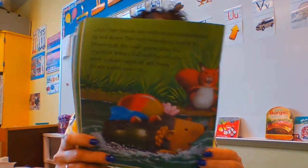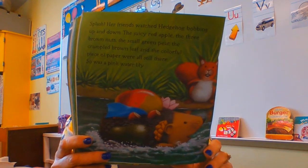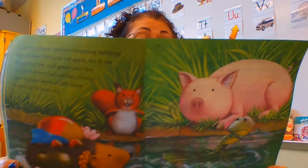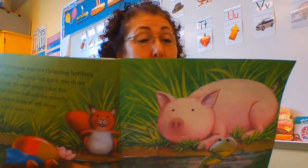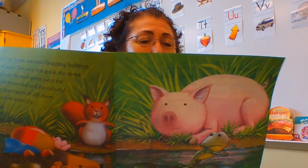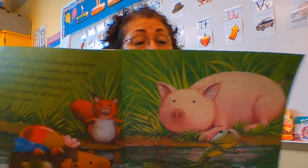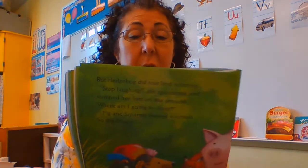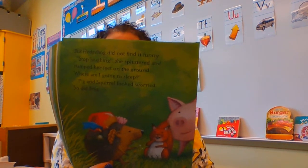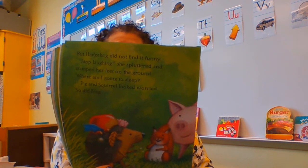Oh my. Gurgled Hedgehog as the others heaved her out of the water. She did look funny, but Hedgehog didn't think it was funny at all. "Stop laughing," she said, and she stamped her foot on the floor. "Where am I going to sleep?" Pig and Squirrel looked worried, and so did Frog. "Well, I have an idea. One last thing. Squeeze yourself through the hedge over there. That will brush everything off."